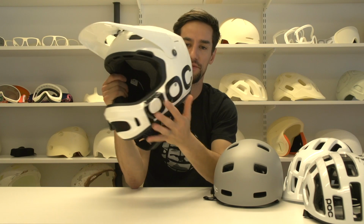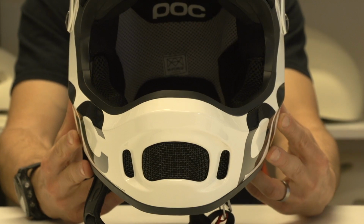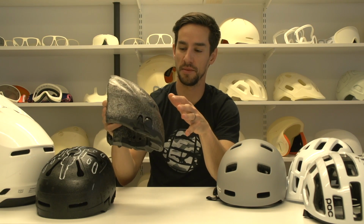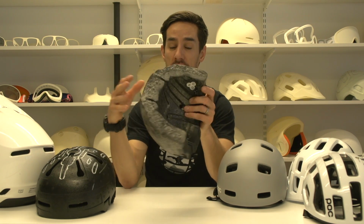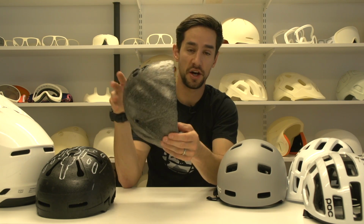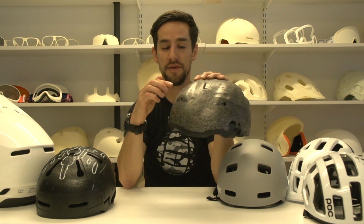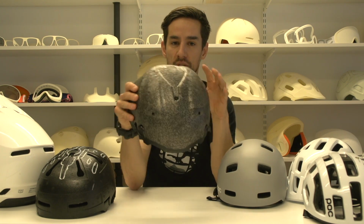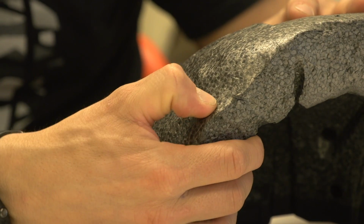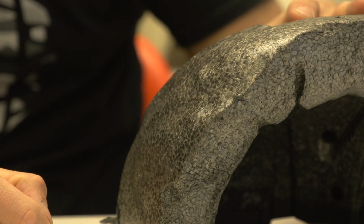The chin bar in a full face helmet is obviously there just to protect your face. We've got vents in the front still to let you breathe. Now to the insides of the helmets. This is EPS, and something that you'll see on probably 99% of the helmets on the market. It's just polystyrene, it's really protective. What you'll see, if you push it, is that it deforms. And that is why helmet manufacturers really stress that if you have one big crash and you hit your head, then you need to get rid of that and replace that helmet.